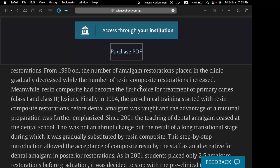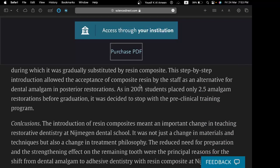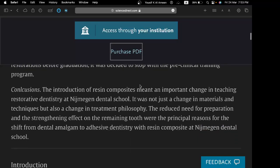Since 2001, the teaching of dental amalgam ceased at the dental school. This was not an abrupt change, but the result of a long transitional stage, during which it was gradually substituted by resin composites. This step-by-step introduction allowed the acceptance of composite resin by the staff as an alternative for dental amalgam in posterior restorations. As in 2001, students placed only 2.5 amalgam restorations before graduation, it was decided to stop with the preclinical training program.